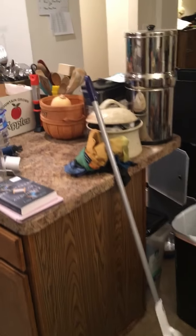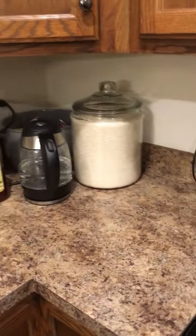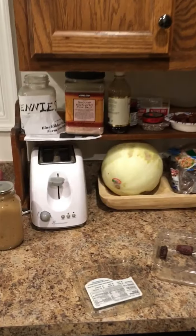We're going to put these spices on the table into jars in a few minutes. The island is still quite a mess. We need to clean that up. There's some bulk peaches there that we picked the other day. That's the chicken broth that I made earlier.